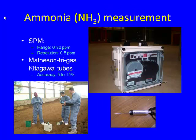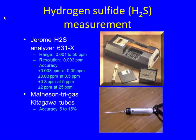This is our team member actually staying in the barn to measure all the different kinds. So it's teamwork. With all this field sampling work, it's a big team there. And this is called a Jerome hydrogen sulfide meter, and we use it to point check, and it also can continuously run. We set the equipment in the barn for 1 week to continuously measure the gas levels.